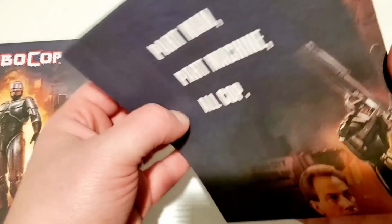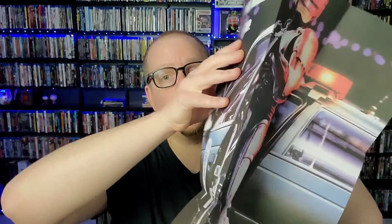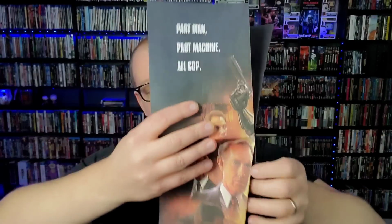Again, it has reversible cover art. Inside, you do get a poster of the movie. You have both the Arrow Video artwork, and you have the original poster as well. So that's definitely cool. And you get this big booklet.